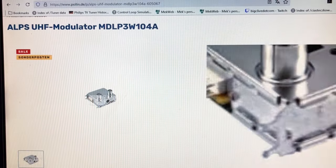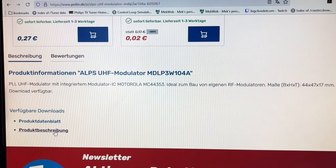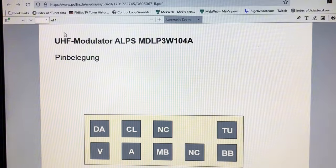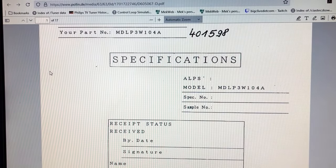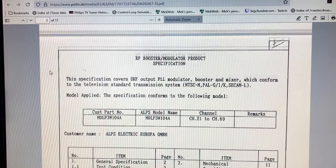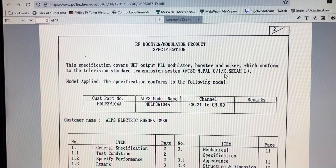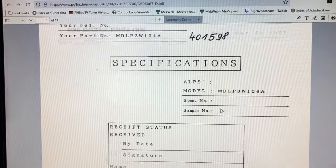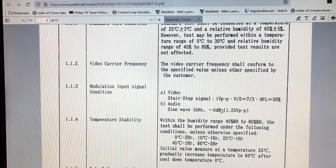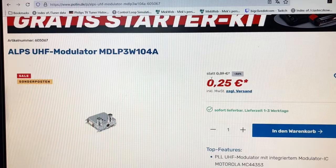The one modulator that I showed you that can cover the complete former TV frequency range. I think, no, that was the wrong one. This is how it's called, MTLP 3W104A, and that's the original datasheet. Can cover everything, all the old analog TV modes, NTSC, all the PAL subvariants, and SECAM, from channel 21 to channel 69. Let me see if there is a frequency here. Anyway, but for that price, look at the price of that, 25 cents. I bought quite a lot of them.